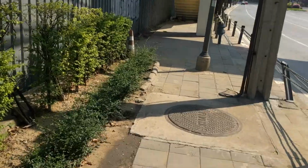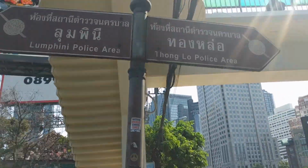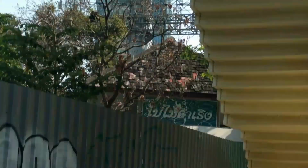So what you're gonna see in Bangkok, and to the point of there's no downtown Bangkok, is there's multiple sort of areas. And so right here is the border between Thong Lo and Lumpini. Thong Lo is one of these areas.